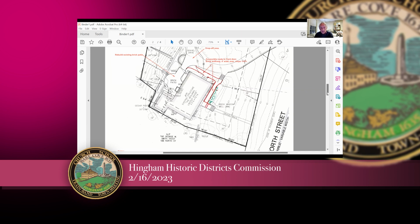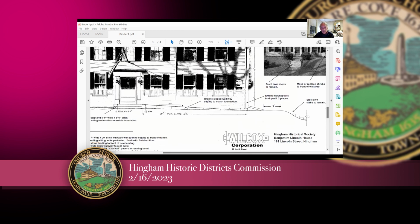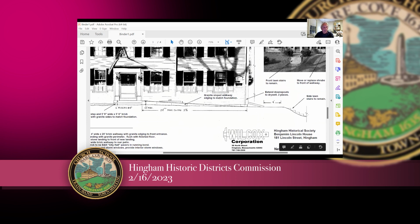What we've designed here is actually not a ramp, but a slope. We won't need handrails on this because the length of it is enough so we can comply with handicap regulations without handrails. And what you're looking at here is a mock-up of the elevation. Because of the length of the slope, we'll only be coming up about 12 inches above grade to meet the existing front floor elevation. That same walkway will continue around to the patio as shown on the site plan.